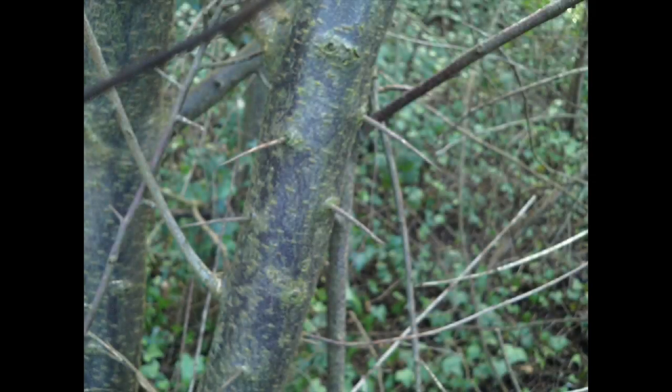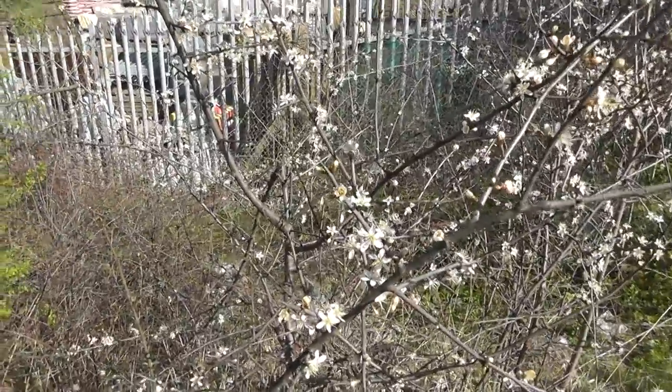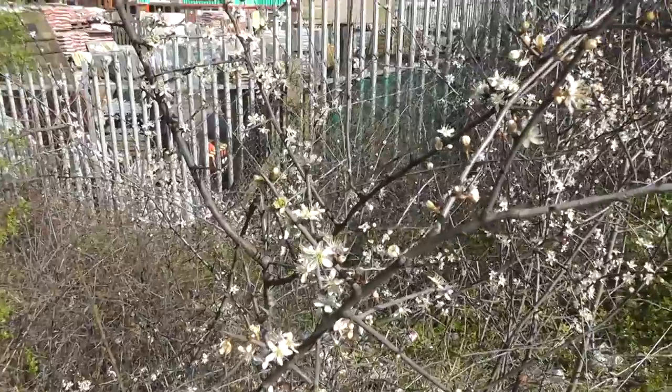Blackthorn is a very popular hedge in rural areas. It has these really long thorns, a couple of inches long. So very much a keep to the path type hedge, great for keeping stock in.